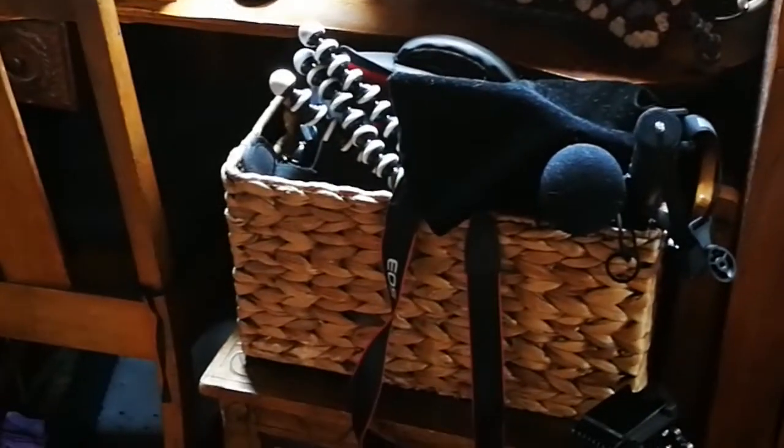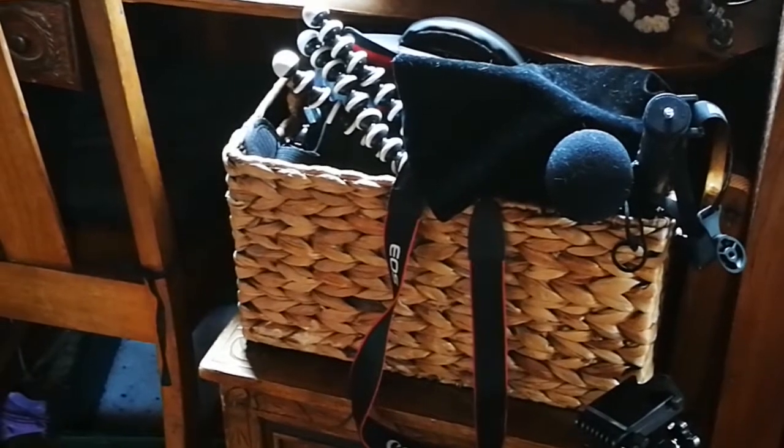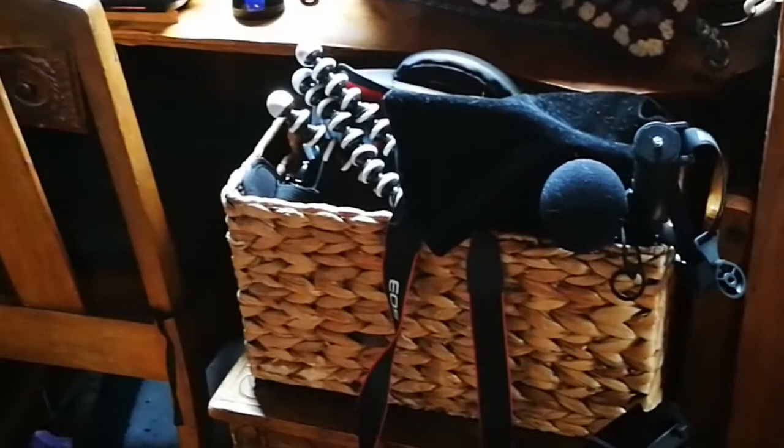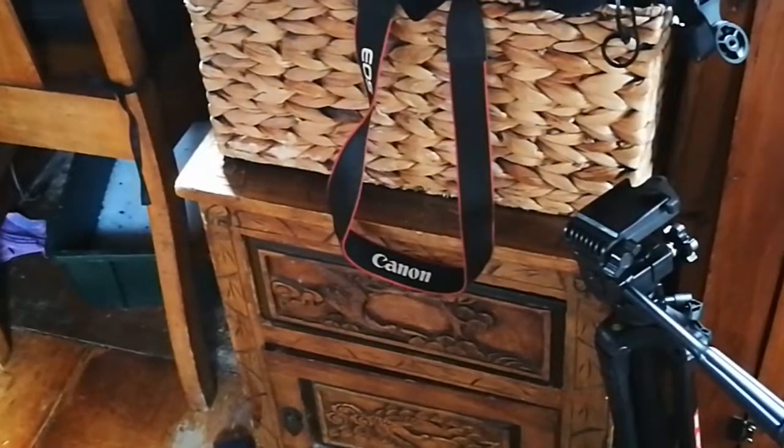I'm also a huge fan of baskets. I think baskets are so handy. That basket I call my toy box. It has all my camera gear and little tripods and microphones and all that sort of stuff in it, so that's super handy. That little cabinet just has computer gear in it.